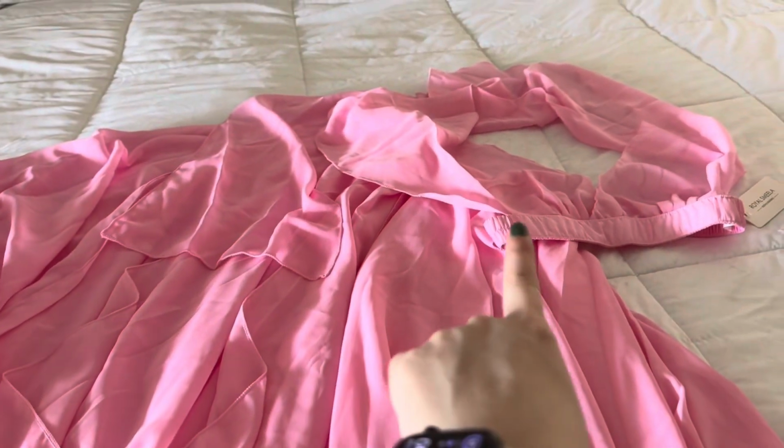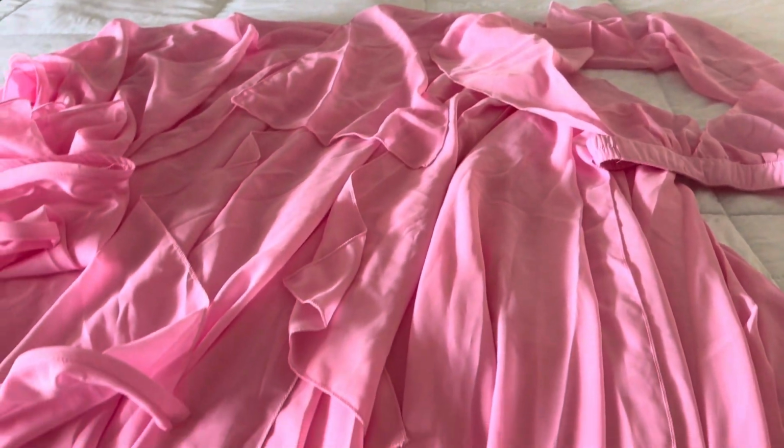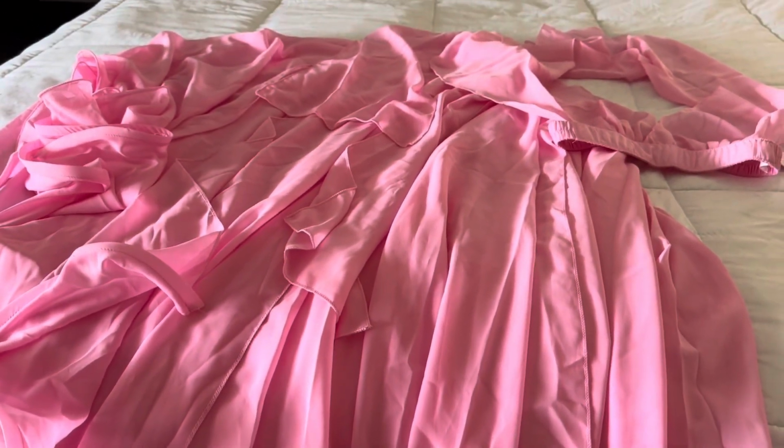First thing I'm going to do is put in my contacts and put on a little bit of makeup, and then I'm going to put my hair up into a ponytail. This flowy pink mass is a skirt, and right there is a top. And we will see how it looks on in just a minute.